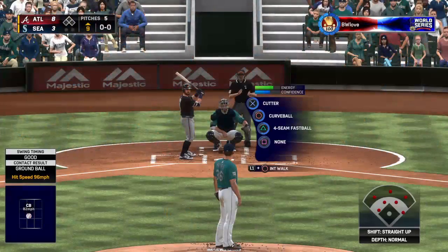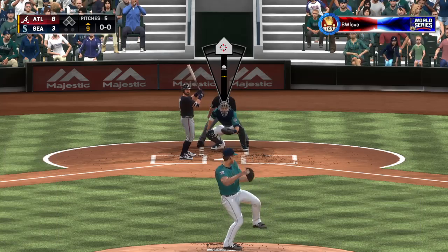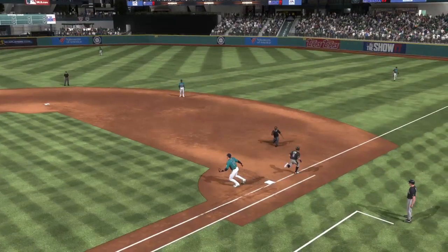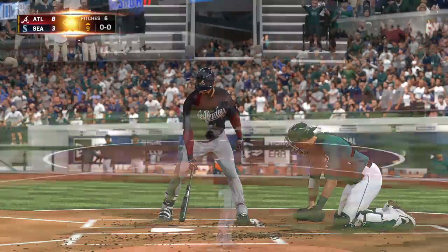Stepping up now, Adam Eaton. He'll be charged with trying to get on board, leading off the ninth. Adam Eaton hits this one hard the other way. Scooped up on the backhand. Throw on to first for the out, and that is how the ninth inning gets underway.